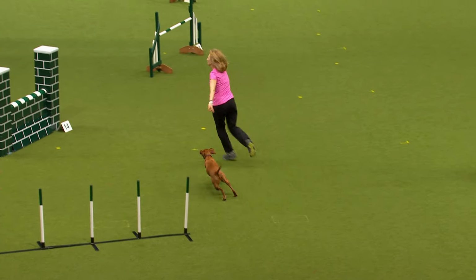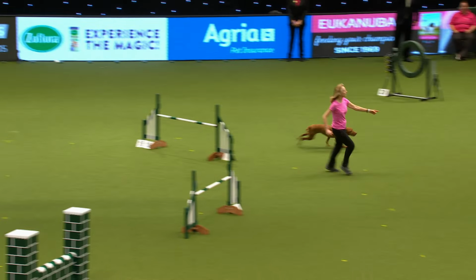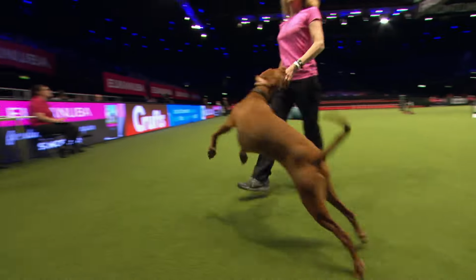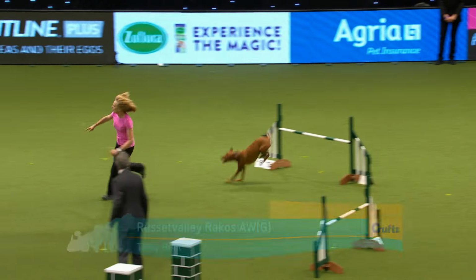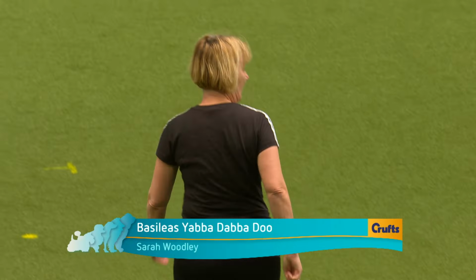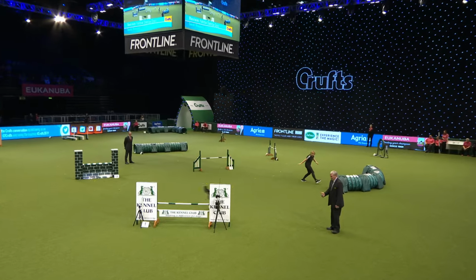Very nicely through the weave poles. And into the tunnel there. And back and through the tyre. Well done. Unfortunately though, just picking up that elimination. As you can see there, just missed that tunnel entrance. What a shame. So next to go, Sarah Woodley with Betty, miniature American Shepherd, Basilee's Yabba Dabba Doo.